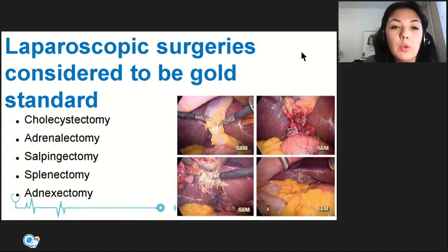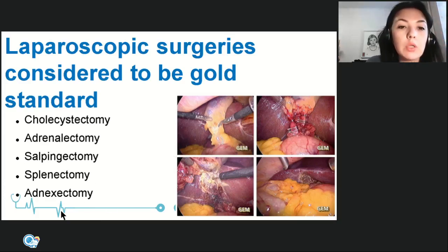And so, as I told you, nowadays laparoscopy is rapidly developing, and it has occupied a very significant place in surgery, and in some cases laparoscopic surgeries are considered to be even the gold standard. Gold standard means the best option for the surgery. In which cases? It is cholecystectomy, removal of gallbladder, adrenalectomy, removal of adrenal gland, salpingectomy, removal of uterine tube, I hope you understand all of these words, splenectomy, adnexectomy. Adnexa means uterine appendages, removal of ovaries and uterine tubes together.